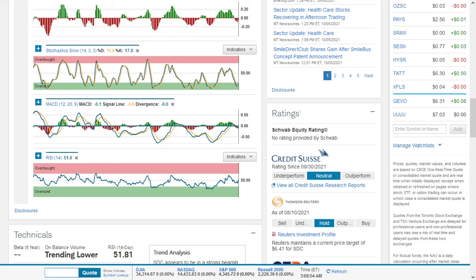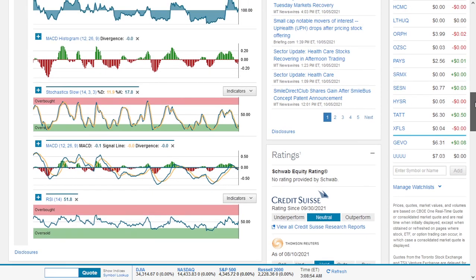But I think the fast line has crossed the orange line, which is some bullish sign. So that's some encouragement. Okay, but caution is still warranted for SDC stock. So it's still early days.